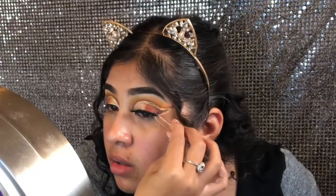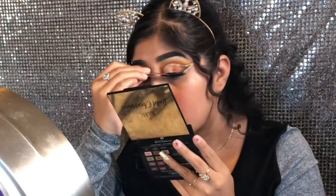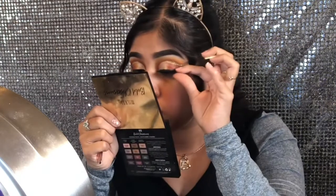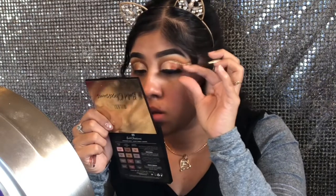And I am going to be applying some lashes. These are the Ardell 252 lashes. This style is so bomb. You guys really need these because they're not too dramatic, and they're not too simple. They're just the perfect lashes.